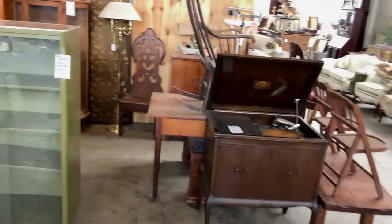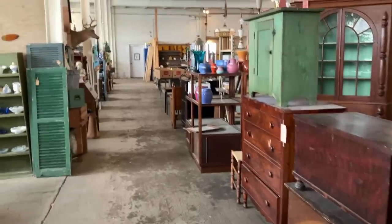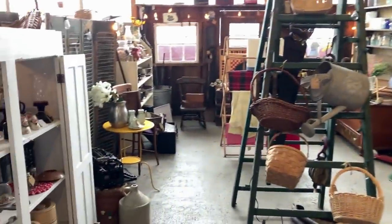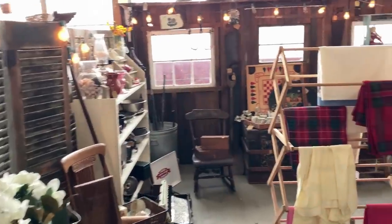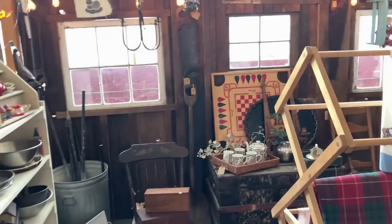There's another Victrola. And let's go this way. Some primitives and things in here. It's nice and quiet. There's no music. There's probably about two people here. They just opened at 10 a.m.